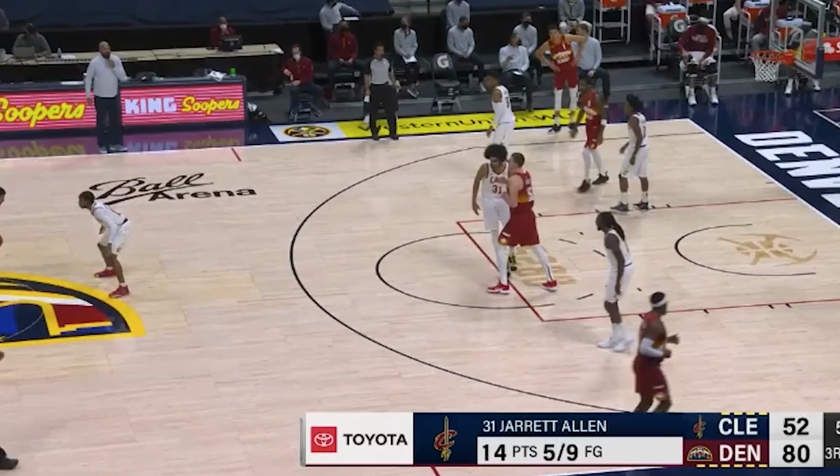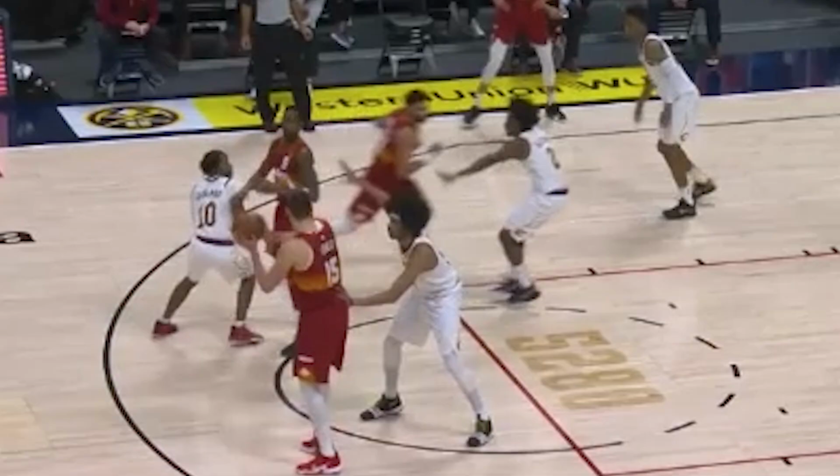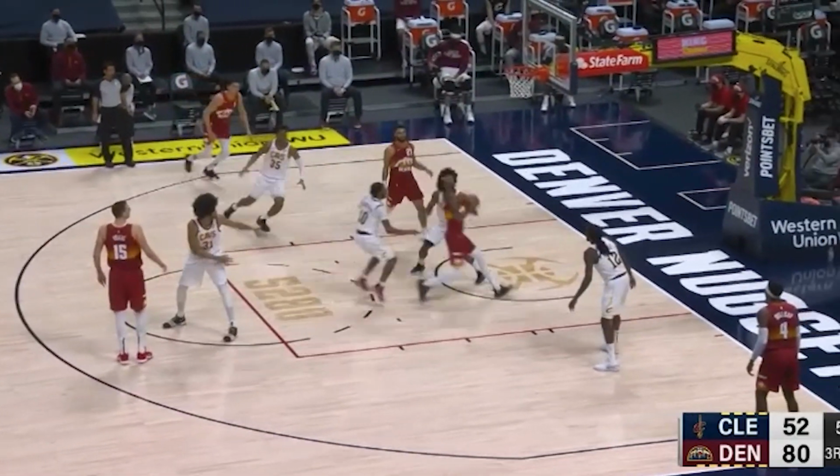The Nuggets run the same action here with Jokic on the right elbow, but on the back screen, the Cavs do switch this. But on the screen, Will Barton is able to hold off Garland from getting in front of him, and Barton immediately cuts inside for the and-one layup.